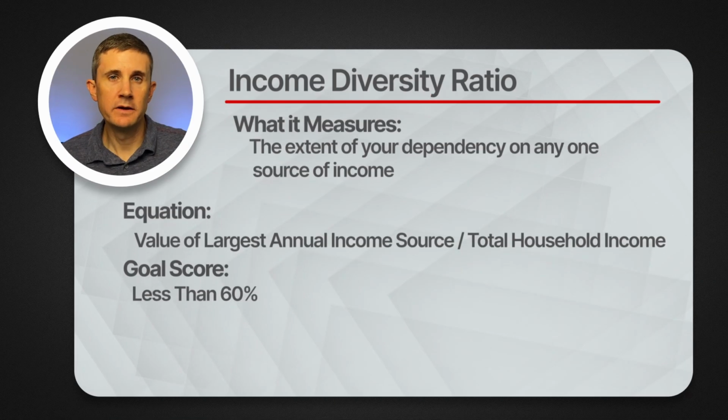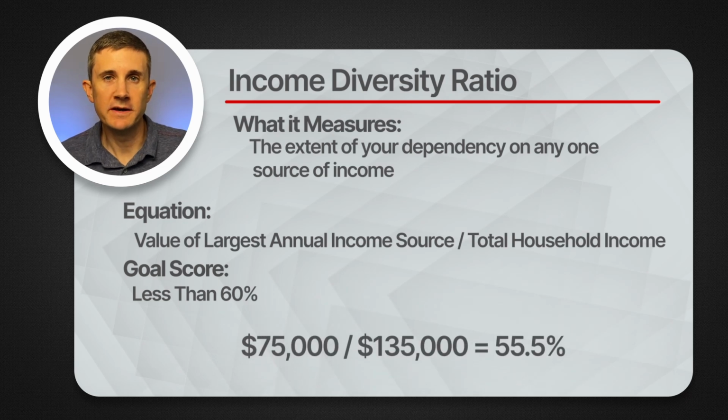So to calculate your income diversity ratio, simply divide your largest household income source by your total household income. So for example, if the largest source of income in your household is $75,000 per year, but your household income is $135,000, your income diversity ratio is 55.5%.